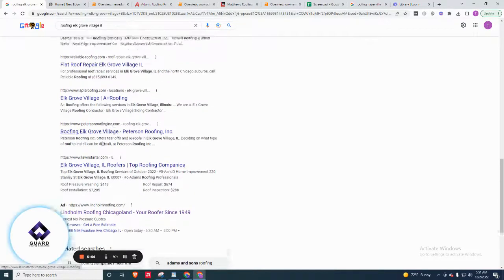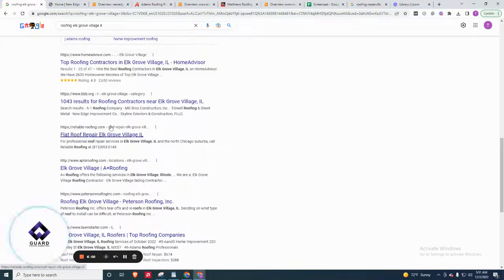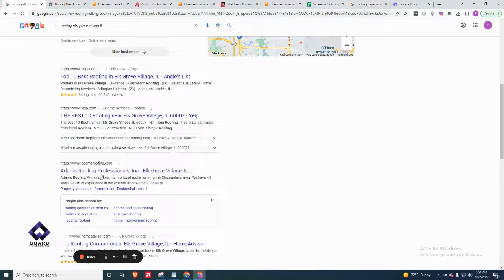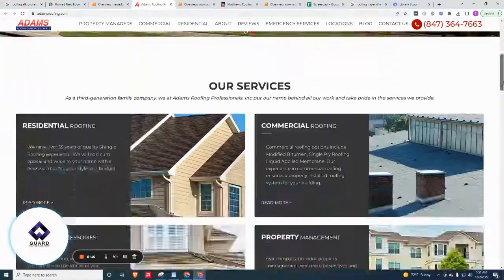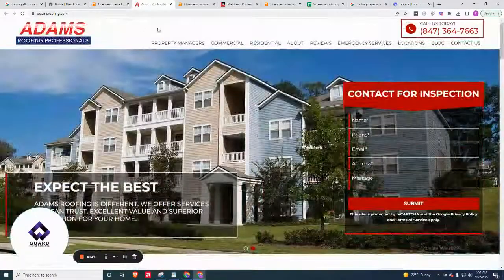Okay. So I don't really like any of these other ones to use because we can see some of these have location pages that are actually ranking for this area. So Adams is going to be the top one there. So yeah, it looks like probably somewhere around 500 words of content on the homepage is going to be about right.